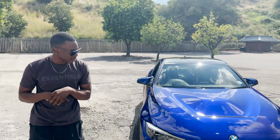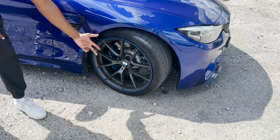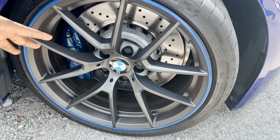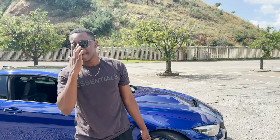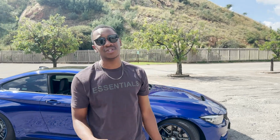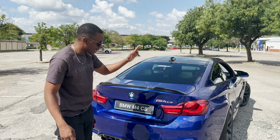Coming over to the wheels over here, this is another difference between the M4 CS and the Competition. Look at the CS wheels. I'm going to go on and record and say I prefer the CS wheels over any rim that BMW has made. That's a big statement because I also love the Competition wheels. Moving on to the back, we've got the carbon fiber CS spoiler over here.